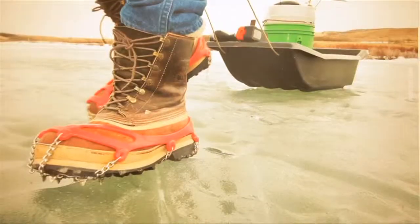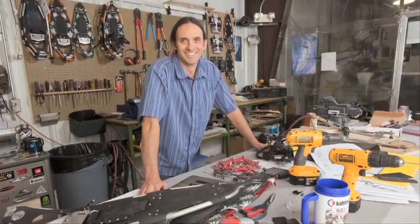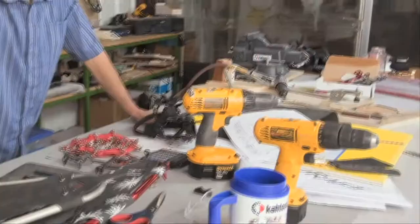I started thinking, there's got to be a product out there that we can use for this. And as I started researching the market, I realized that there's a gap between pedestrian-type traction and ice climbing crampons. And I saw that as an opportunity to develop a product. So Danny turned his garage into a laboratory.